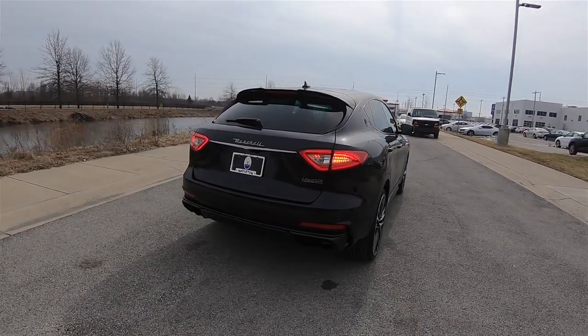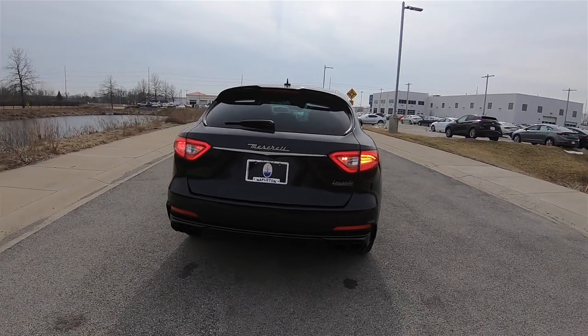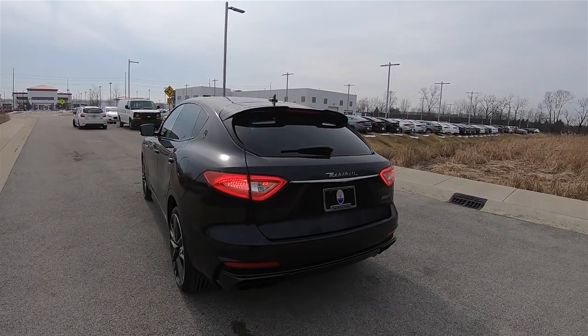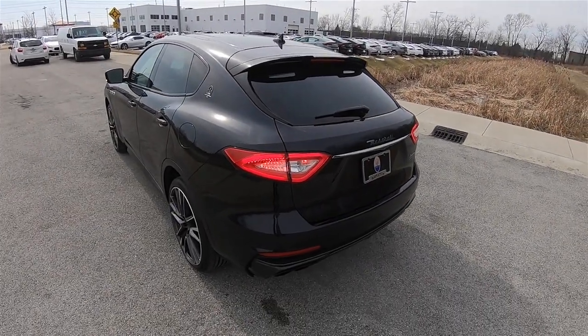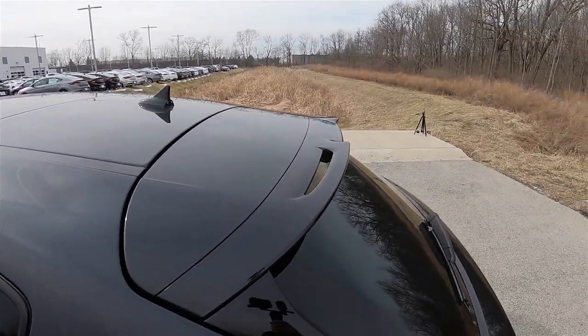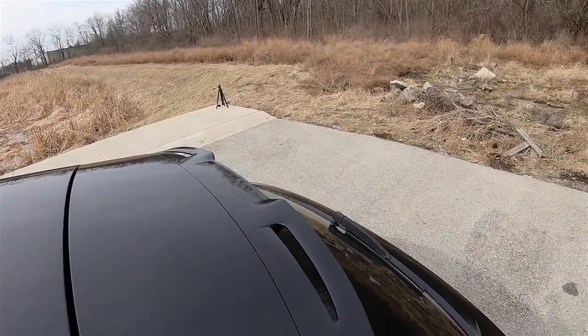Taking a look around the rear of the Levante, it's pretty typical of the SUV model line that Maserati has. It does feature LED taillights with LED turn indicators and reverse lights. Up top is a hatch-mounted spoiler, and looking down below with a quad matte black exhaust, carbon fiber accents, and a more aggressive bodywork, the Trofeo is subtle, yet effective.